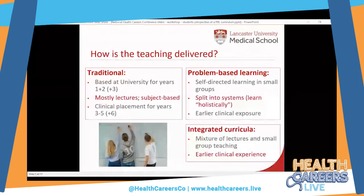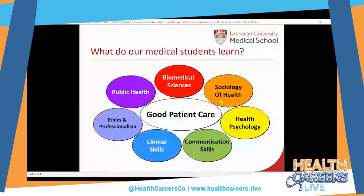So what do we learn? As you can see here, medicine encompasses a lot of different things. The biomedical sciences, like you'd expect, probably make up about 50% of the degree because they are a huge part of it. But like I say, it's only half. There's another half to it, which is a really large subject.